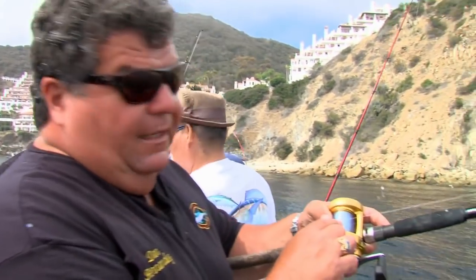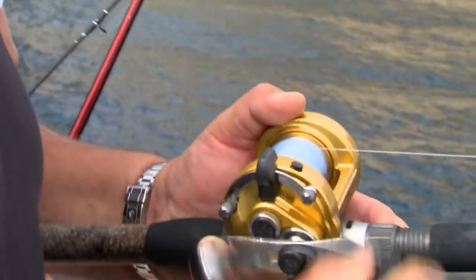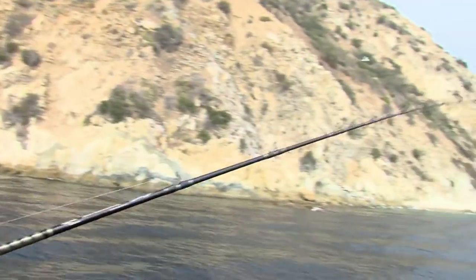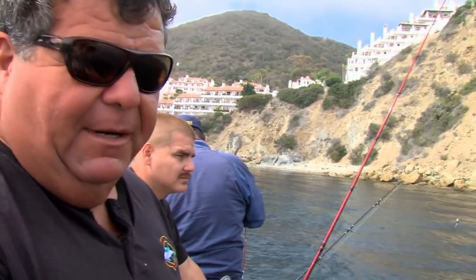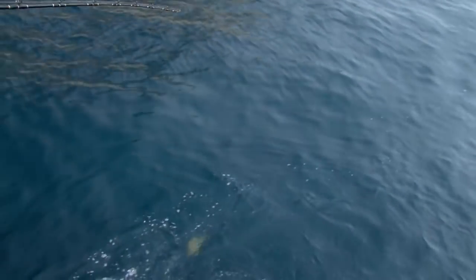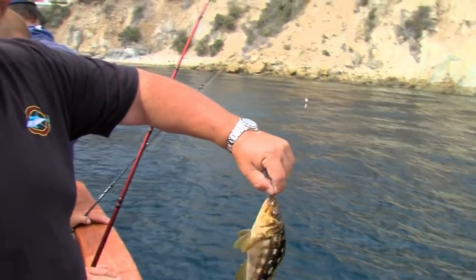I'm getting bit, and the line's coming off my reel here, fish is biting it, going down on it. Here we go. Hopefully it's another calico. We're just fishing here real close to Avalon. See the condos right over my shoulder, and we're just picking away at the calico bass. And even though we have a boatload full of live squid, the fish seem to really want the anchovies.